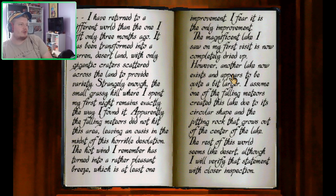I've returned to a different world than the one I left only 3 months ago. It has been transformed into a barren desert land, with only gigantic craters scattered across the land to provide variety. Strangely enough, the small grassy hill where I spent my first night remains exactly the way I found it. Apparently, the falling meteors did not hit this area, leaving an oasis in the midst of this horrible desolation. The hot wind, I remember, has turned into a rather pleasant breeze, which is at least one improvement. I fear it is the only improvement.